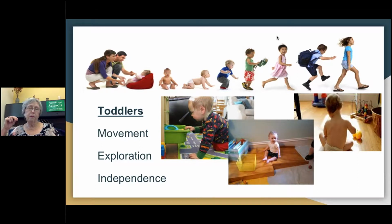They love balls. Balls are good things, different sized balls, because they roll, which means your toddler has to have some practice with either running, walking, crawling, any of those things, which of course are movement. And exploration. They want to look into everything. They want to find everything. They want to take things apart. They want to do all of those things.